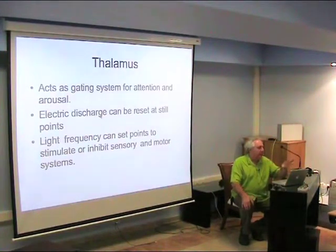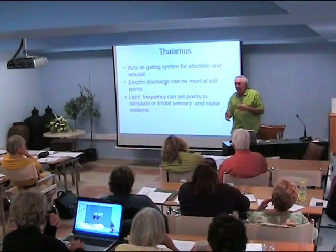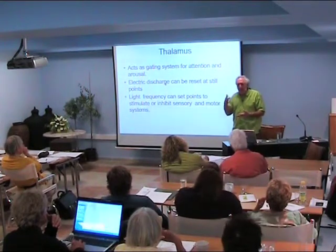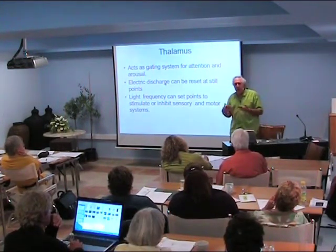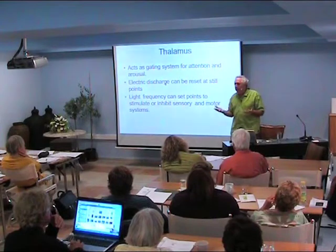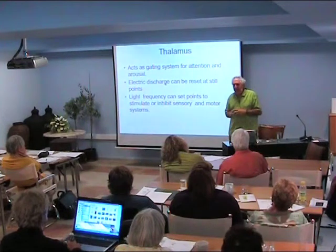One more piece of anatomy in this picture is the thalamus, which is in the midbrain. All the pathways, all the nerves of your sensory system going into your brain go through the midbrain, through the thalamus, and all the motor efferent output goes through the midbrain. And it's a gating system that can either reduce sensory input by certain kinds of electrical stimulation with light, or it can depress it, and it can do the same with the motor system. So you can use a color to relax your muscles, to stimulate your muscles, to reduce sensory input if you're getting pain and you're overwhelmed, or bring you more sensory input if you're dull and you're lacking sensitivity.